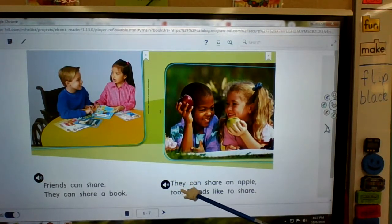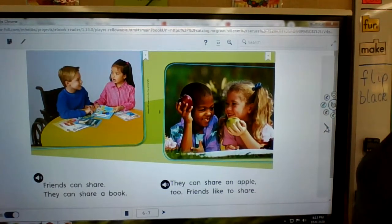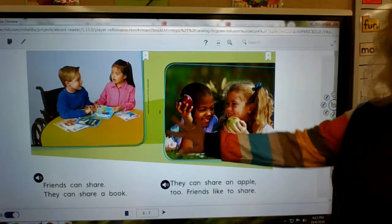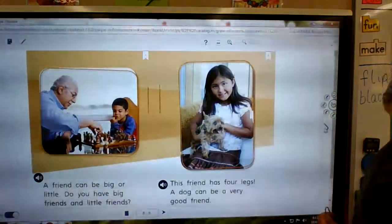Okay. They can share an apple too. Friends like to share. Your turn. Okay, so they're both sharing, but they're sharing different things on our pictures. The different ways friends can share.